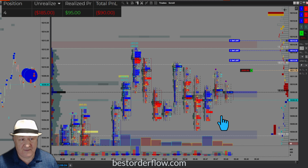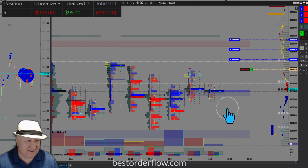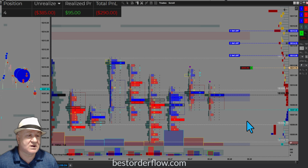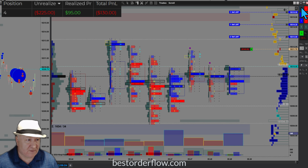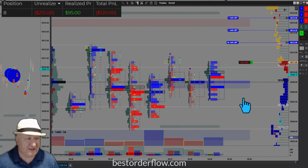Okay, they still give sellers room to exhaust themselves. On the way up, let them exhaust, and then they're gonna move easier in the upper position. Okay, here we go. Should I add contracts? Yes, I added another 4 contracts, because now that is a better candle to enter into.